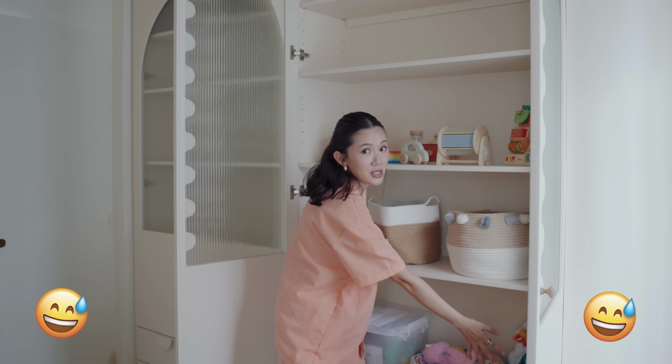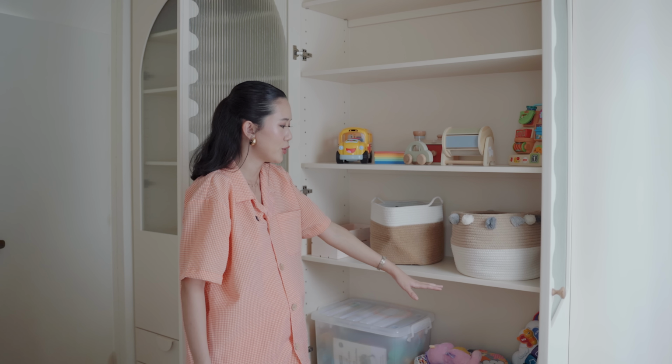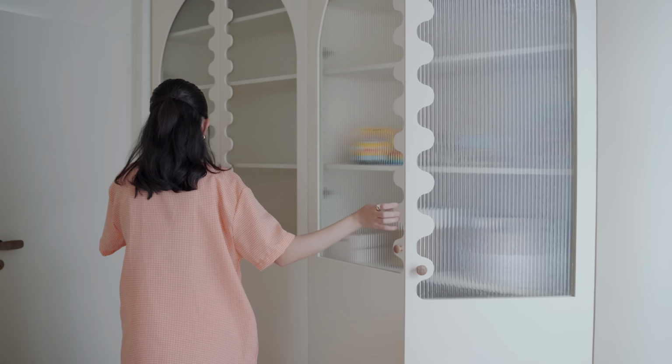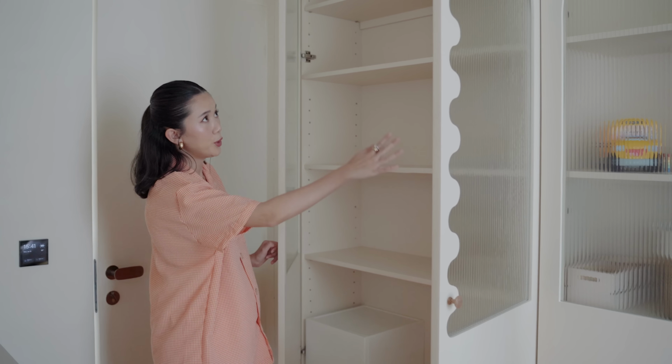Don't look at this area. This is reality over here. These are just some toys that are still too complicated for her to use now as a newborn. So this entire space as well, super duper big.